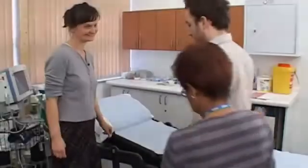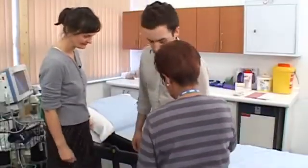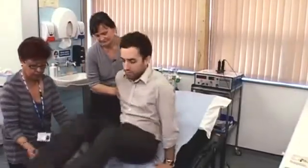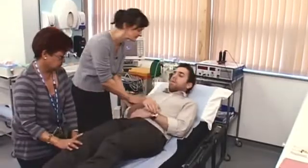ECT stands for electroconvulsive therapy. Patient consent should be obtained before ECT. The responsible clinician should inform the patient of what the treatment involves, the intended benefits, potential side effects, and of other treatment options. They should be given written information, and support from an advocate, family member, or friend is recommended.